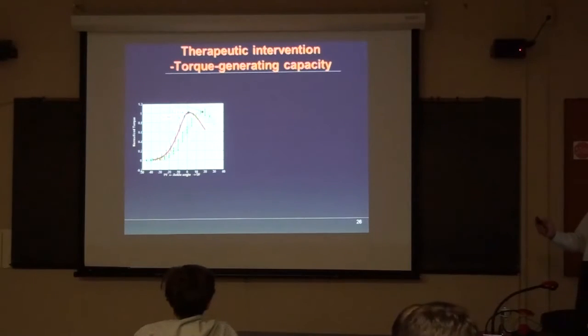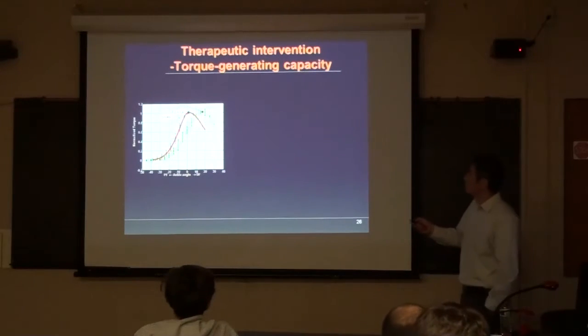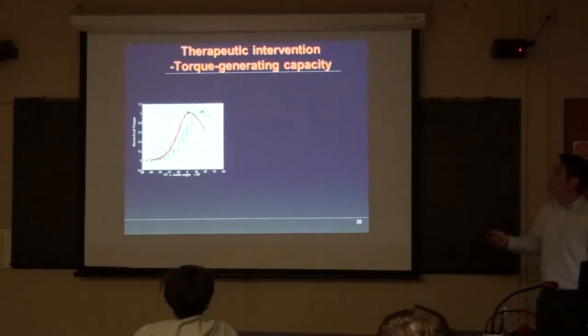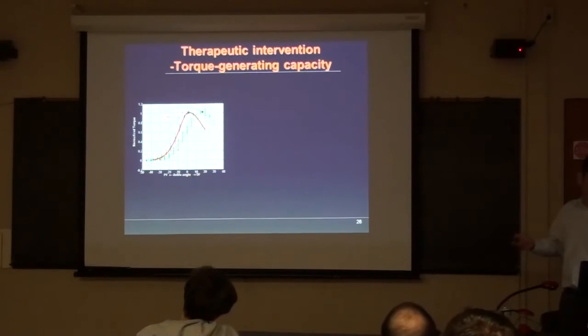Okay, just wanted to show you some of the results. The torque generating capacity, again, is just between the stroke and the healthy. The stroke would be in red and the green, again, is for healthy. This is pretty similar to what I showed you in the second study, if you recall, the force-length relationship pattern. Again, this is shifted. But this includes all three muscles, keep in mind. We activate all three muscles, the gastroc and the soleus, but it gives us exactly the same pattern.